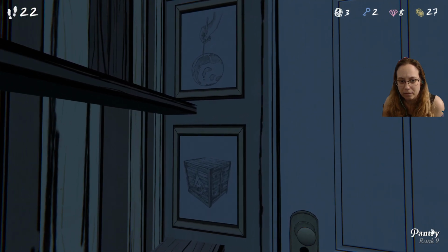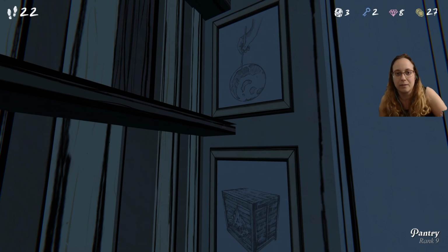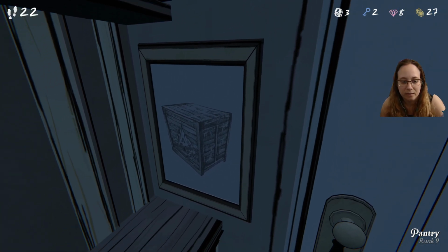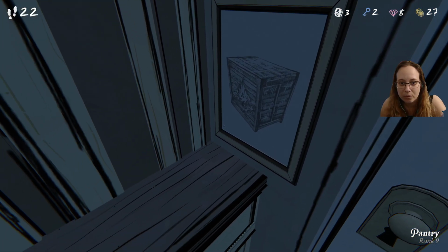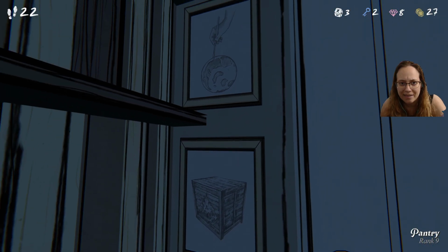Planet, globe, crate, box, paint, crate, box, cargo, planet.